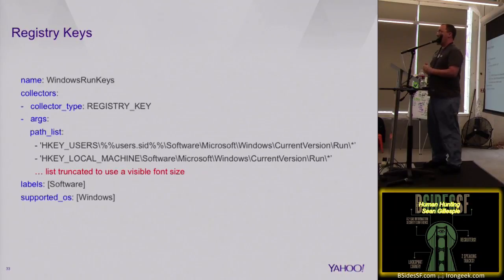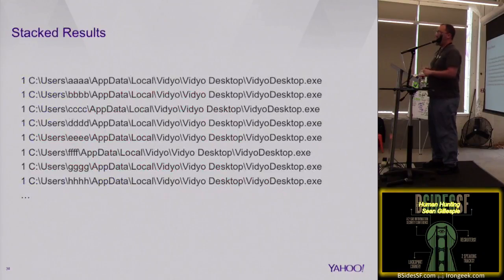So for the run key example, some of the format has actually changed. The GRR artifacts repository just changed some of the formatting for how you define these, but it's basically the same. You're still defining a path to a run key. So we get results like this. Every user has the same thing in their local directory. This is not super useful. Stacking is not going to work well on a key like this. Now you can do some data manipulation. You can carve off the user directory and that sort of stuff. But again, just quick looking at the results, this doesn't help much.